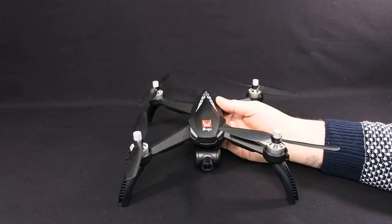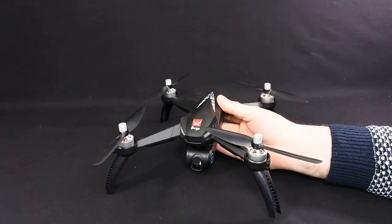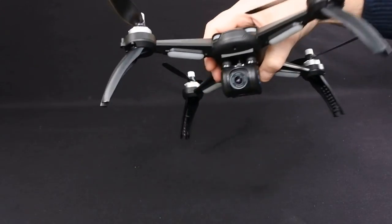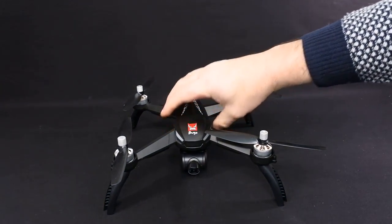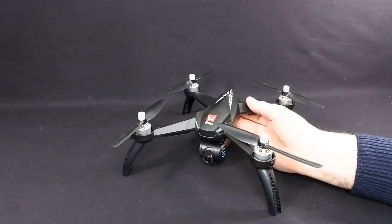So, starting off with the Bugs 5W. This blew me away when I got this. I didn't know what to expect. I obviously had the Bugs 3 and the Bugs 6. This is such a stable and smooth flyer. The camera underneath is 1080, it's adjustable from the controller. It really does fly nice, beautiful thing, £109 I picked it up for. It's still around that price all over eBay in the UK.